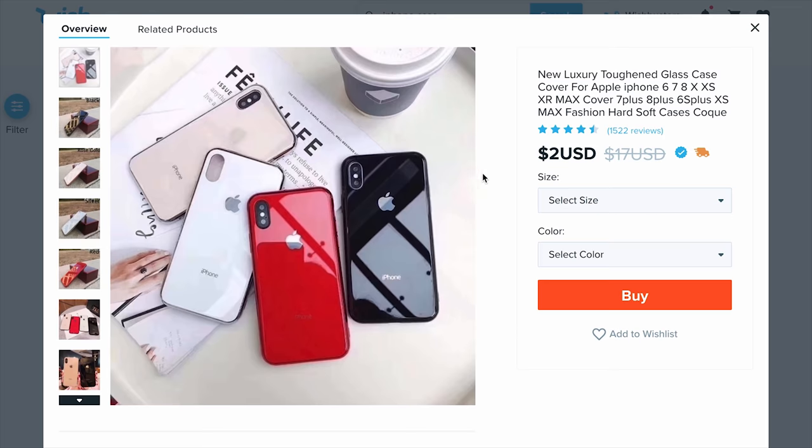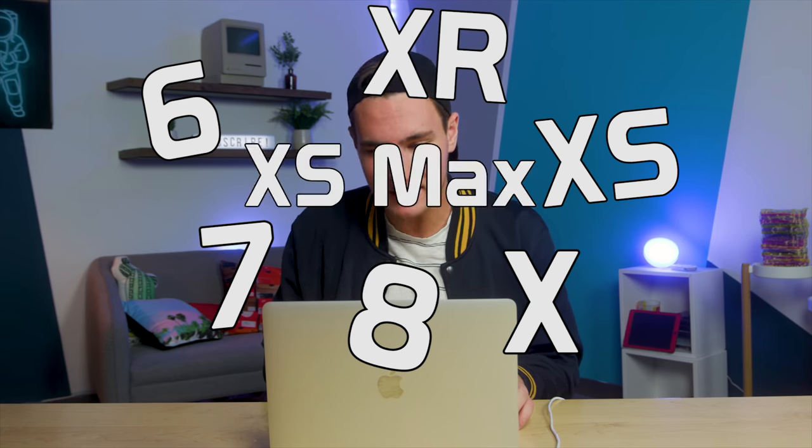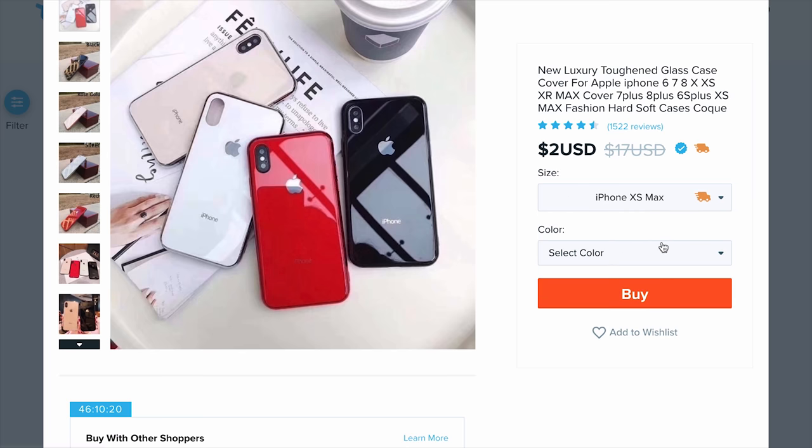And I just know the comments right now are, kind of stupid, an iPhone case? I have an iPhone case. I don't mean it like that. I mean it like, here's a $2 iPhone case that is new luxury toughened glass case cover for Apple iPhone 6, 7, 8, X, XS, XR, Max. So we're just gonna buy it for the iPhone XS Max. Gonna get it for $3, toughened glass case.